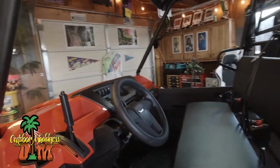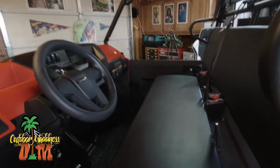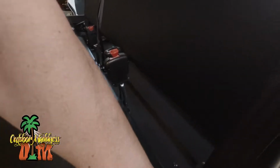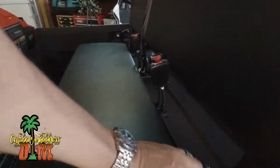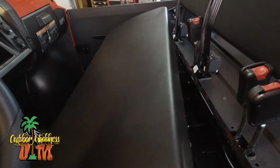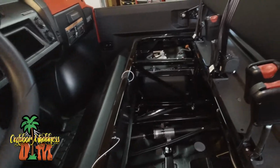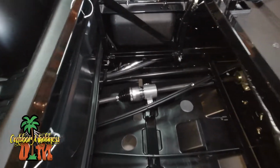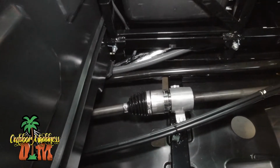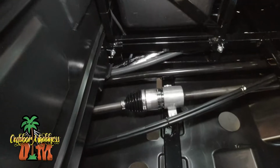Now on this unit, just like on the FXT, same thing. You've got these rubber grommets on the edge here, on the ends. You just pop it up like that. Seat comes off. Got those little cables, and now you can see right here. And look at, once again, look at the drive shaft. Look how beefy that sucker is. That's Kawasaki, baby. Kawasaki Heavy Industries.